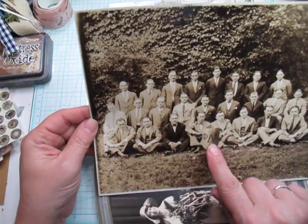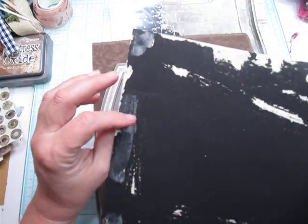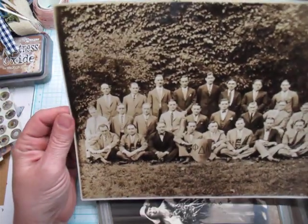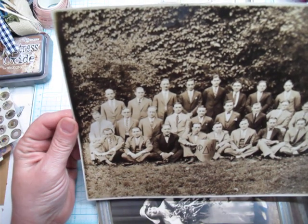I don't know what that is. I'd be curious to know. If anybody knows what that means, I'd be curious to find out. But don't these gentlemen look handsome? They're all in their suits.